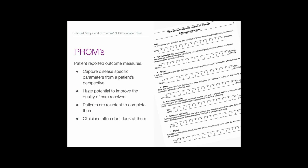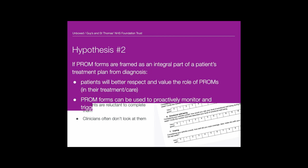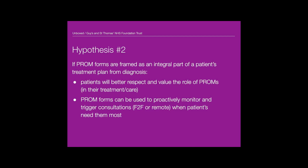Hypothesis two was around the use of something called patient-reported outcome measures, or PROMs. Now, PROMs capture disease-specific parameters from a patient's perspective, and they have huge potential to improve the quality of care the patient receives, but they are used inconsistently, and patients actually see little value in using them. So our second hypothesis was that by integrating PROMs usage into patient care, they could be used to monitor the condition and to modify their care accordingly.